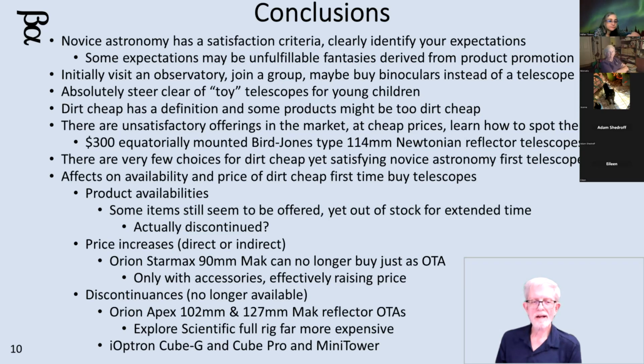Visit an observatory, talk to people, join a group, maybe pay a membership fee, maybe pay an admission fee. And if you still want to buy something, start by buying a pair of binoculars instead of a telescope. The cool thing about a pair of binoculars, if you buy a reasonable set that's not too heavy, is you can leave them in your car. You can quickly get into your car, grab your binos and pop them up and look at the sky. So it's a quick way of seeing what's up.